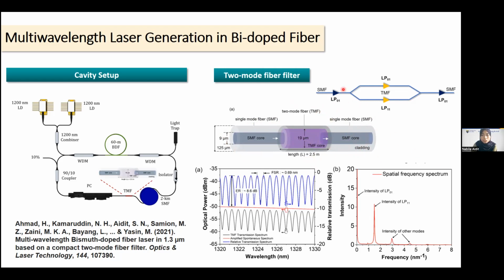So basically, when the light is launched into the first SMF, the fundamental mode that propagates through the SMF will couple into the TMF, into the two-mode fiber, which excites a higher order mode, which is LP11. And when the light passes through this TMF, it will couple back to the SMF, and this is where the interference happens because of the changes in the relative phase of LP01 and LP11 when they travel in the TMF. So this leads to the generation of a periodic comb spectrum here. So the FSR, the free spectral range, is recorded around 0.69 nanometer, and the extinction ratio is around 8.6 dB.